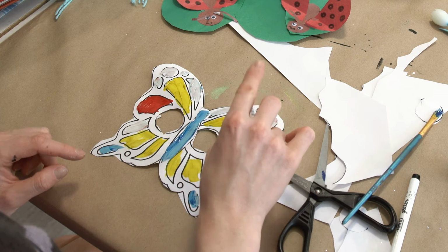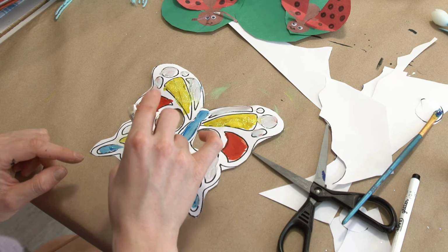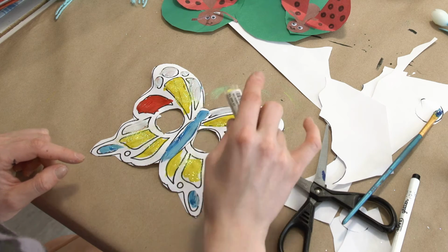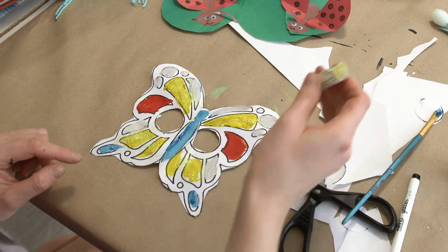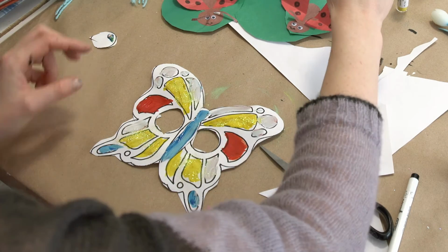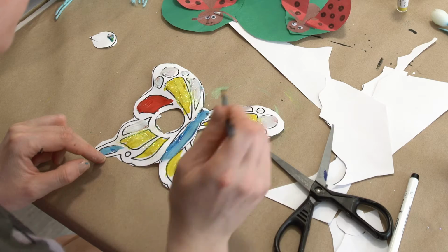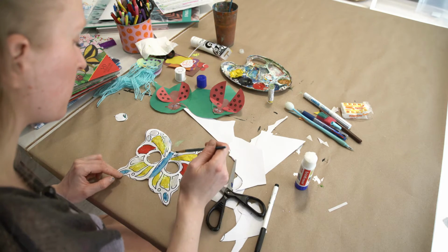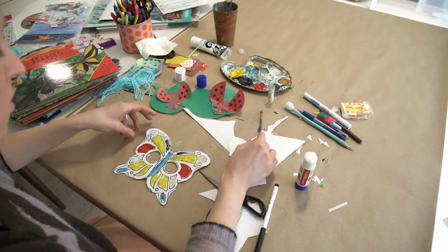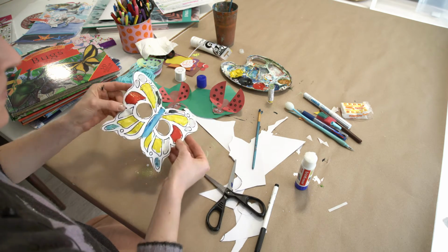Butterflies usually, if you take a look, they have some sparkly wings, especially when the sunlight is touching their wings. Okay, just 2 eyes, some antennas, and here we go. The mask is ready. Now we're ready to play butterflies.